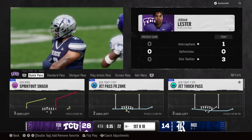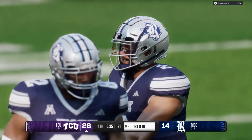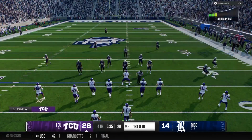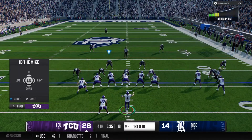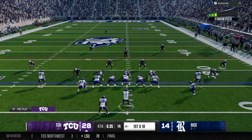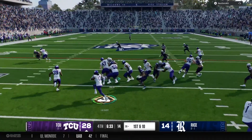And that's a really good job by the defense, understanding the situation of football. It's 4th down. It's late in the game. You've got a multi-possession lead. Take away all the deep stuff. Make them force the football into coverage. They do, and they stamp this game.